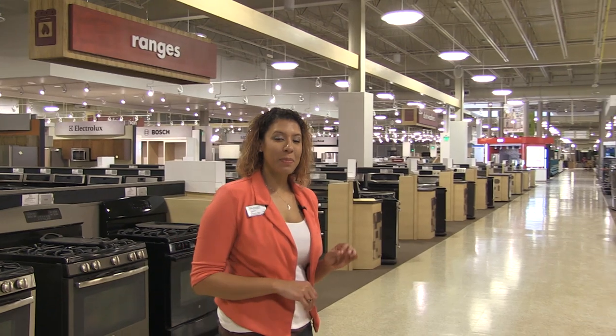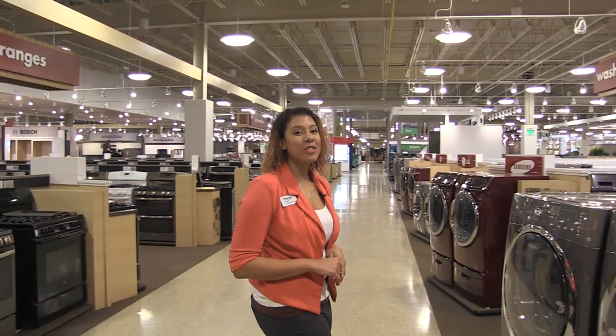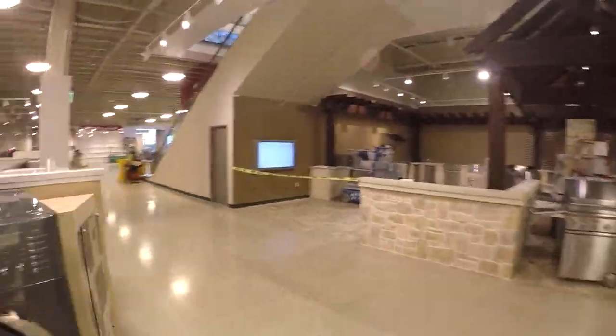Building your dream kitchen? Nebraska Furniture Mart of Texas has a wide variety of ranges, dishwashers, and refrigerators. And to keep up with all of your laundry, we've got over 76 pairs of washer and dryer sets on our showroom floor.